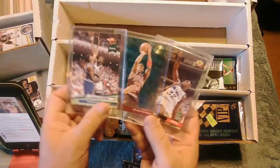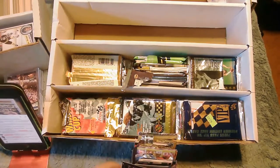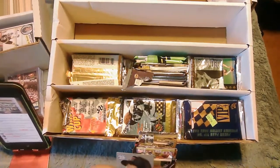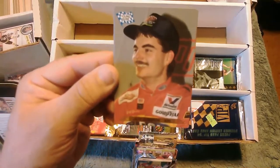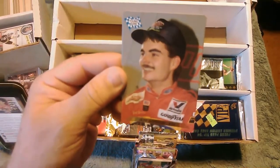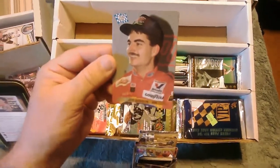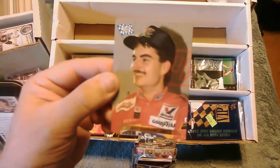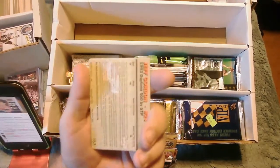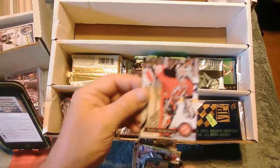Michael, a couple Shaqs. So, I guess, if it was worth it. Oh, God. Look at that mustache on Jeff Gordon. Oh, my God. Did he take his sister's eyeliner and darken that mustache? It looks like he's a 16 or 17-year-old kid there. Oh my God. So we even got NASCAR. Martin Brodeur.